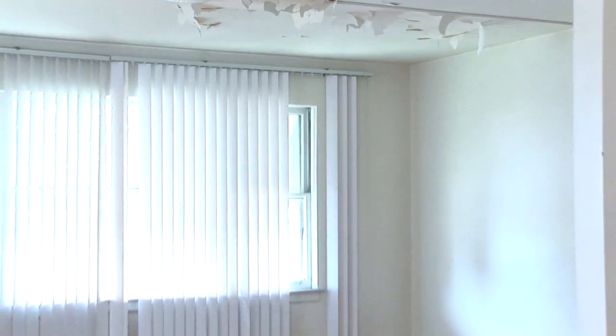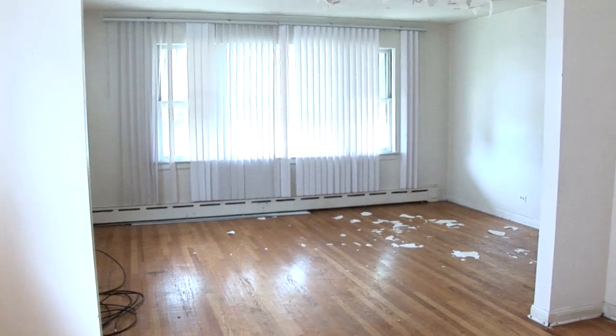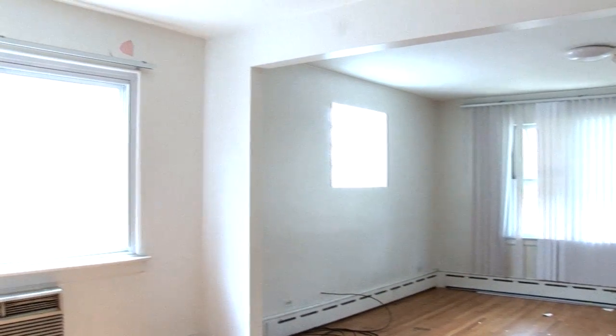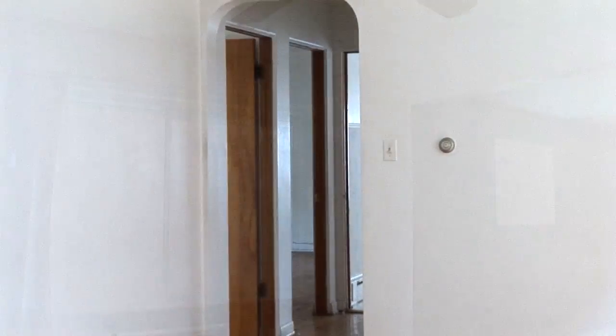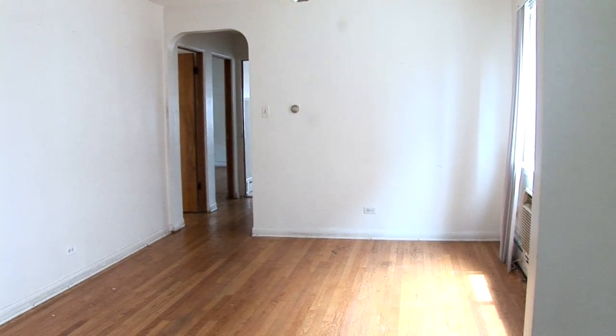And this place is currently on the market a little bit under 180, so that's pretty cheap for a 3-unit building. Did some research, and this place did sell for about $360 a couple years back, so this just gives you an idea of how the market's changed in the matter of 2 years.